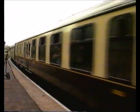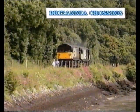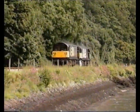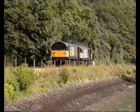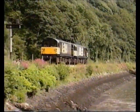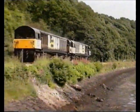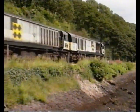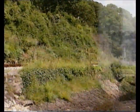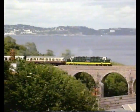The 58s didn't cover themselves with glory. At Kingswear they managed to derail the goods train and were sent back to Paignton light engine. The other notable visitor was the Deltic D9000 Society's Gordon Highlander.